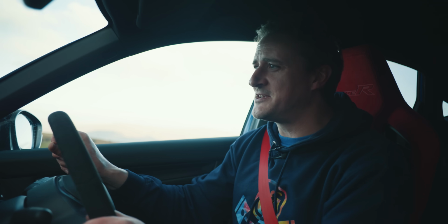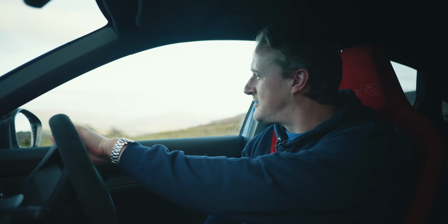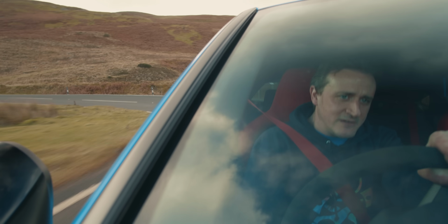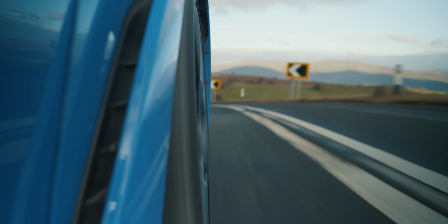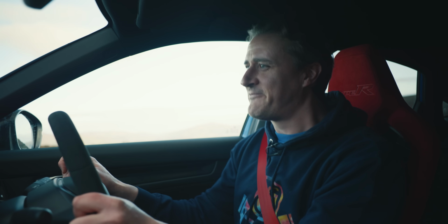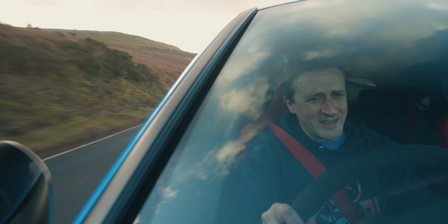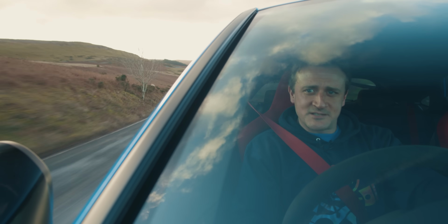And another thing, just to take you back to the steering for a moment, I've got to talk about the front end, the way it turns in. Part of that will be the diff, but also it's almost kind of, I know this sounds a bit of a cliche now, but it's GT3-like in the way it just fires into corners. It is just such a pure thing. Honestly, it's on a different level.